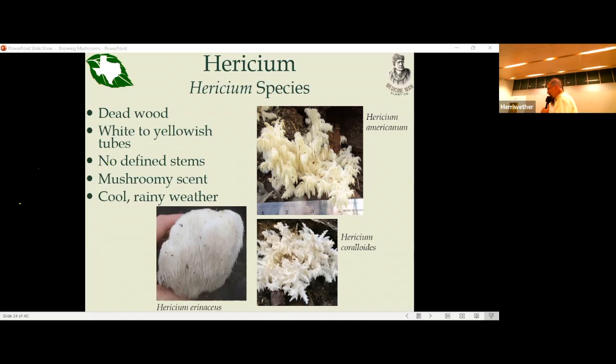Okay, so the Hericium, generally known as the lion's mane, the bear's tooth head mushrooms, are another deadwood species. So they're growing on dead wood. They are white to slightly yellowish. The whiter they are, the younger they are, and the better they are. So you want to look for them when they're kind of snowy white.